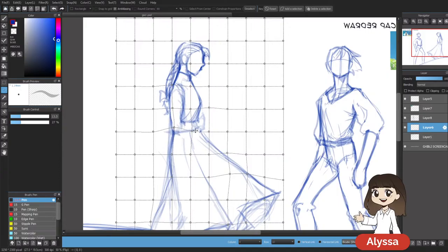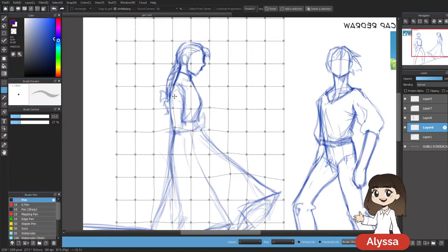I'd like to move her forearm up more. So that's something I can keep in mind when I'm cleaning this up. Because I find that right now, if her arm is just straight, it looks too flat.